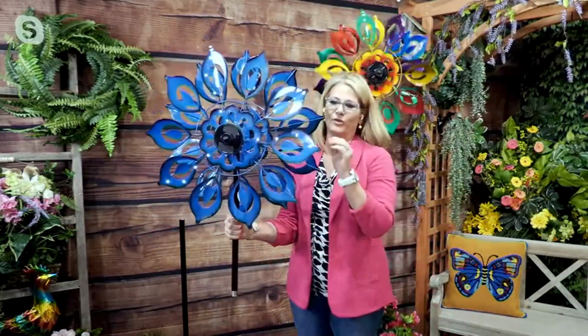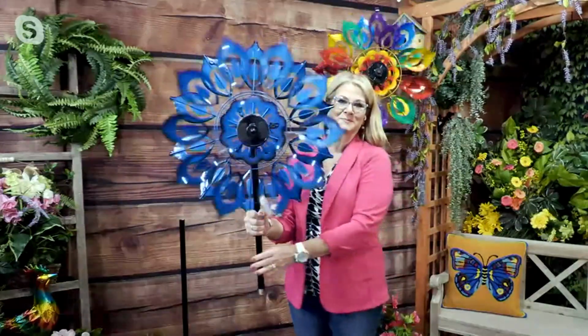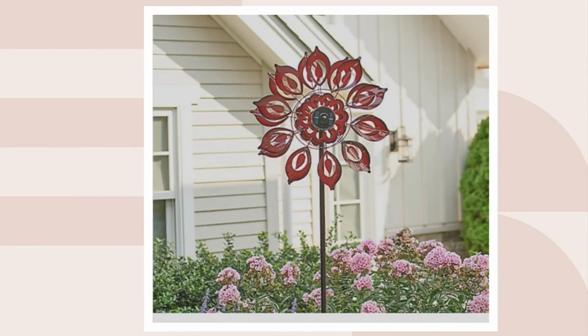That's Plow Hearth for you, though. Yeah. Really. So, a team of engineers. Let's talk about the colors. So you have the blue there. I also have the multi. We have it available in red. So that's it: blue, multi, or red. 3 easy payments of $45.83.